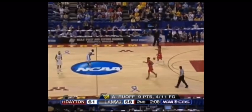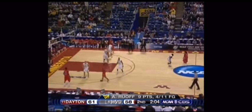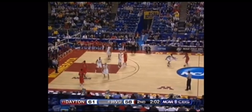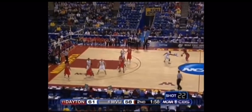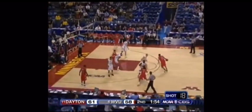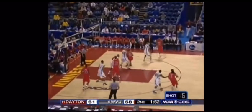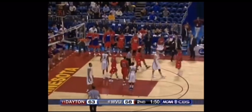You talk about senior urgency. This could be the last game Alex Ruoff plays in his college career. 61-58, 2 minutes to play. And you know he doesn't want to go out like this. Not at all. Dayton, 2 minutes away from an upset. Little, he likes to spin here. This time he does it. Oh! Count it and the foul!